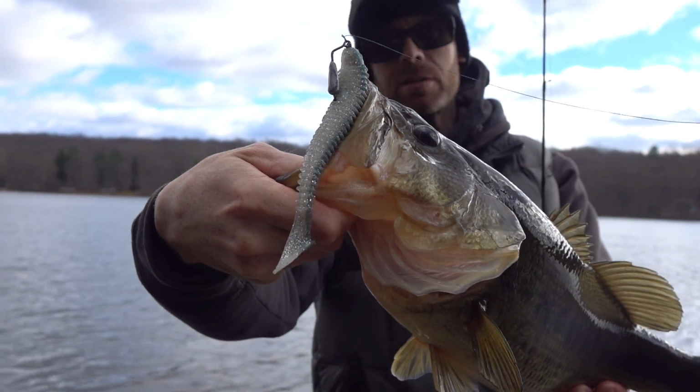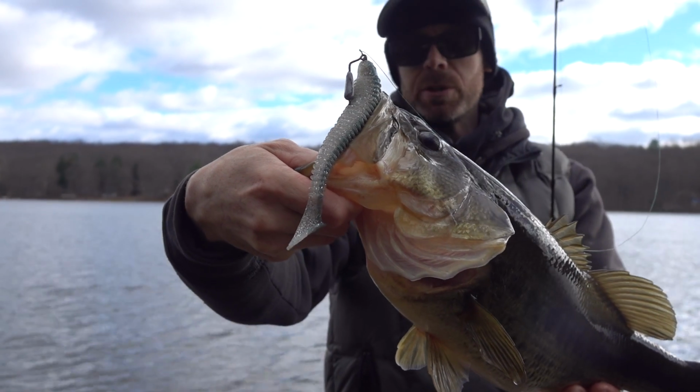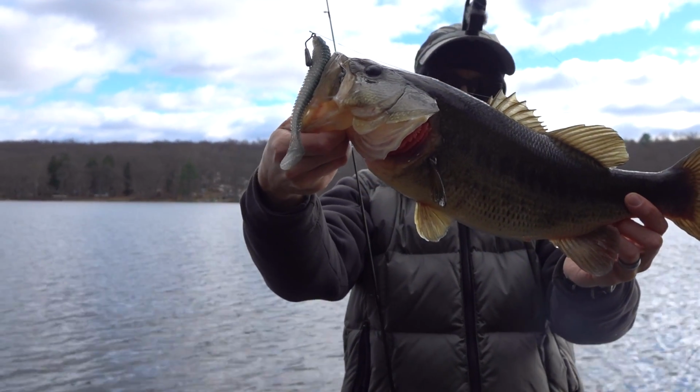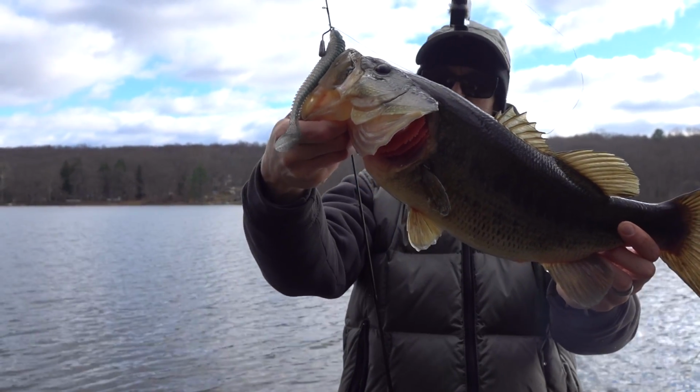I like to run it standard like that. I don't spruce it up. Just run it on those weighted jig heads. You can do so much with it. That's a nice fish right there. It's probably, I mean, nothing big, maybe 3.5, maybe upper 3s.